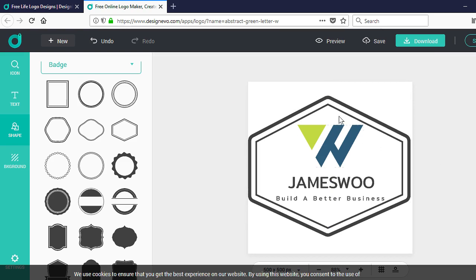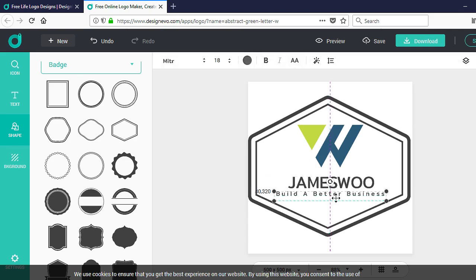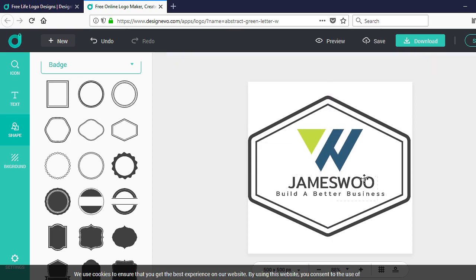Okay, so I have my logo there, something like a shield, right? So maybe I move this up a bit, and move this down a bit. Now I'm just moving this around just to squeeze it into the logo, but to be honest, I think the design, the colors here is much better. Maybe I should just follow this color here.